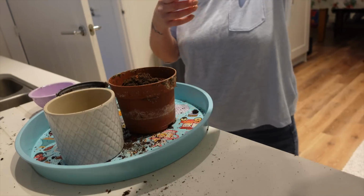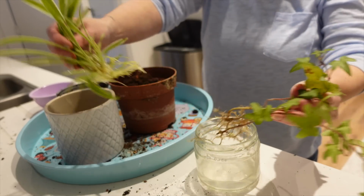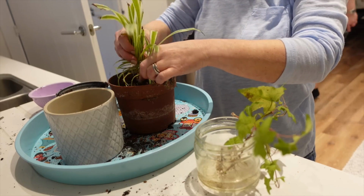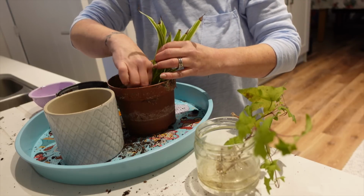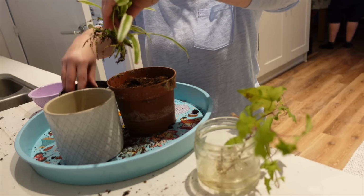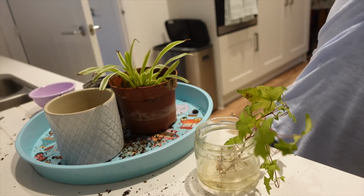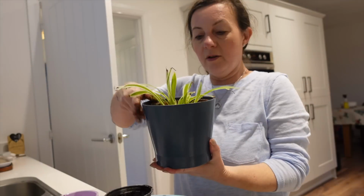I'm going to plant up two different ones. Let's see, we have got spider plants. Oh, these are so nice and rooty. I know that these get big, so I'm going to put these in here. I'm excited about this. One new plant done.